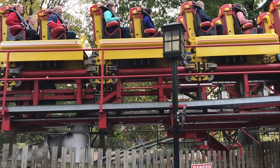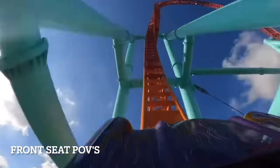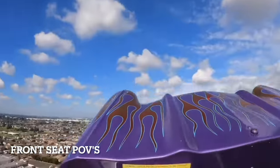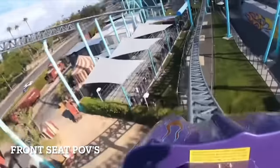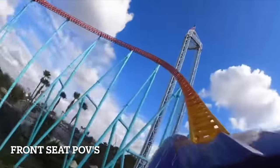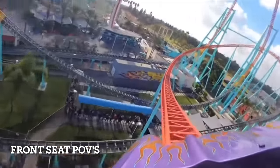Myself, I've been on two hydraulic launch rides. I've been on Storm Runner, I believe it is, at Hershey Park, and the original, the Xcelerator, down at Knott's Berry Farm in Southern California. The original was Knott's Berry Farm, and I had a friend that was working there at the time. There's a video of it out there on the internet.